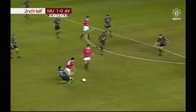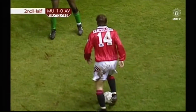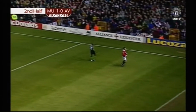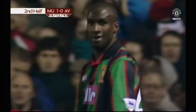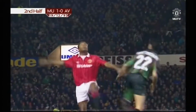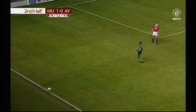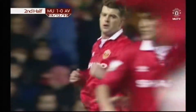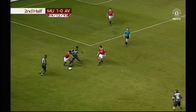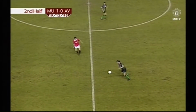Keane. Whittingham with the tackle. Parker. Kanchelskis. Small again, stopping the supply. In the first half, they put on a real show, Alex Ferguson's team. But Aston Villa have shown some resolve in the second half. Just once or twice they've threatened the equaliser. And their previous record this season shows that they really go the distance away from home.